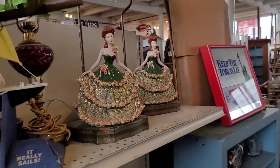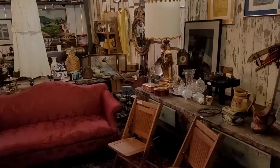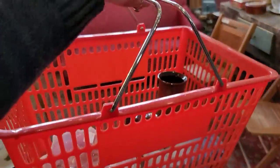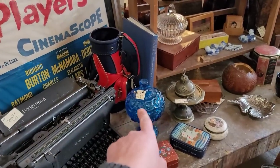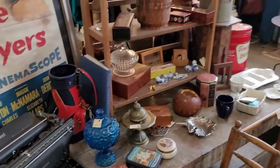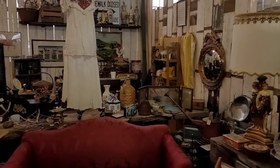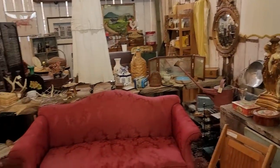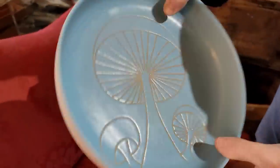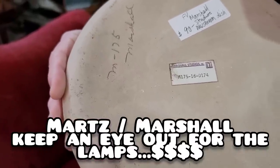These are interesting, but those are not the kind that I'm looking for. Definitely not. Jason found a basket. Here's some Ellie Smith. That's 28. Not bad. I like that, but a little too Regency for me. Let's check it out, guys. Who's it by? It's Marshall Studios. For 90.